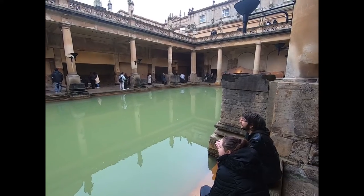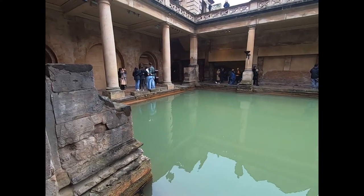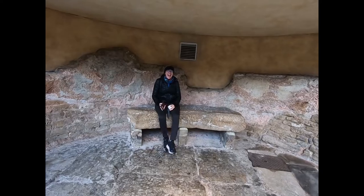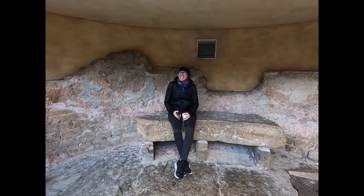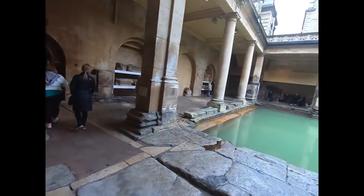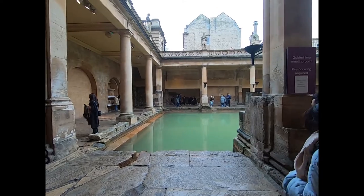To be a Roman, to enjoy the lap of luxury and just lounge around in this warm pool. But, and here's Lisa, one of the original Romans here that's getting ready to take her bath. Just a few short steps right into that inviting water. Not.